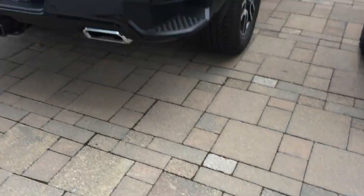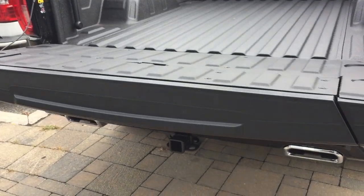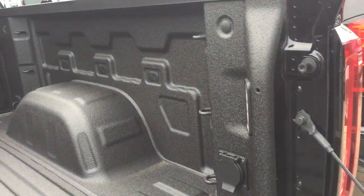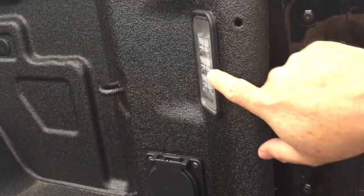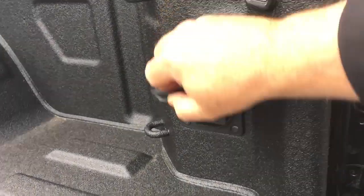Key fob, pressing this down twice will get that tailgate to power down nice and easily. More functions to see here in just a second, but first off I want to show you, you've got the spray-on liner, the lighting, and you have power right here.